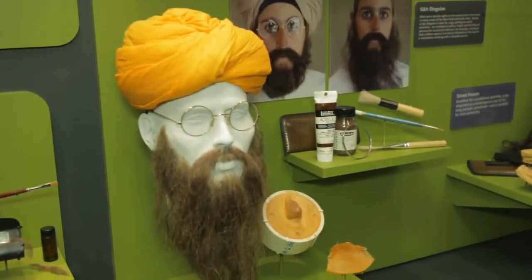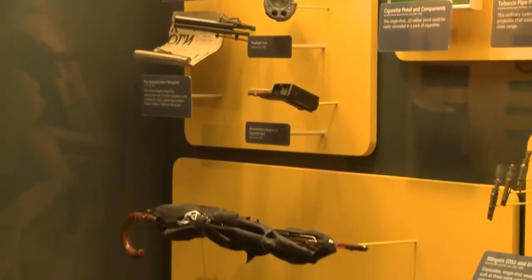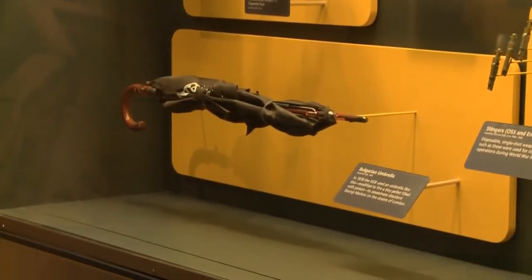A lot of the stuff you actually used. We're right here in disguise. I've used disguise. We're here near bugging equipment and so forth. I've used that sort of thing, not necessarily everything here, but certainly the elements of espionage that are depicted here I've been involved in, yes.